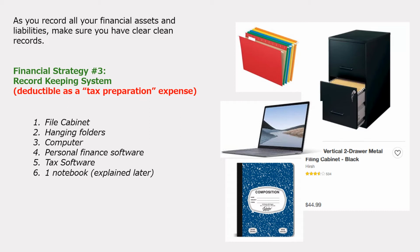Okay, so here's what we need. If you don't already have a filing cabinet, I need you to go get a filing cabinet and some hanging folders to go inside. I'd like you to also get a composition notebook for writing down all of these things that we're doing. I have some more activities coming up tomorrow that you're definitely going to need a book for. And anything that you legitimately use for tracking your personal finances and preparing for your taxes becomes a legitimate tax deduction. Maybe it's the laptop or a new computer, or it's also a great idea to go get yourself some personal finance software. There are free ones out there. And if you use any type of tax preparation software, all of these things become tax deductible as a tax preparation expense.